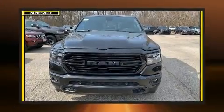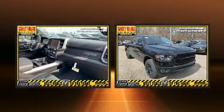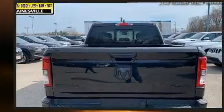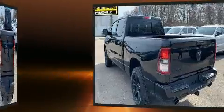Get excited about the 2020 Ram 1500. It features four-wheel drive capabilities, a durable automatic transmission, and a powerful 8-cylinder engine. This model accommodates 5 passengers comfortably and provides features such as an automatic dimming rear-view mirror, heated seats, heated steering wheel, a trailer hitch, and cruise control.